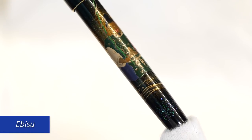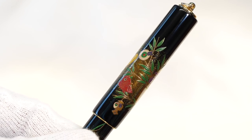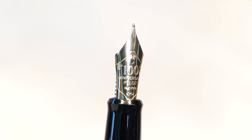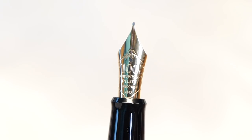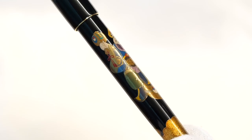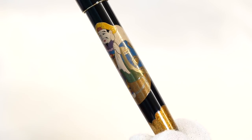So the first one that we have here is Ebisu, and this is the god of prosperity. And there is a special nib on here that's engraved with the Pilot 100th anniversary. These are all medium nib, correct? Correct. So that's the first one. The next one we have, forgive me, we're going to butcher all these names probably, is Daikokuten. The god of treasure as well as happiness, prosperity, and better fortune.